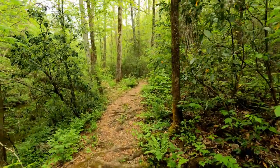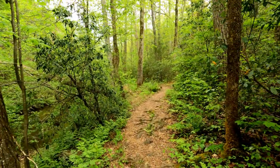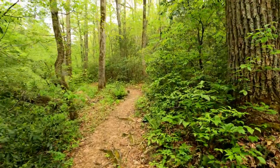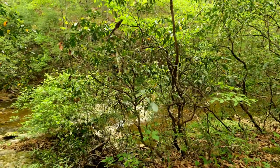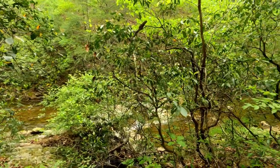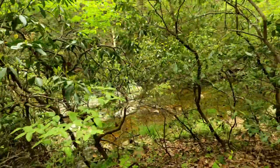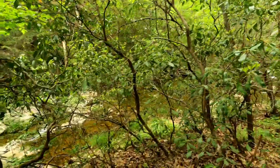Whew. All right, well, let's just enjoy it. Isn't that beautiful? Gosh, dang, it's beautiful. I love it. You know, as I hike along next to the creek, I don't know if you can see that waterfall right there. It's pretty cool. I saw that at first.